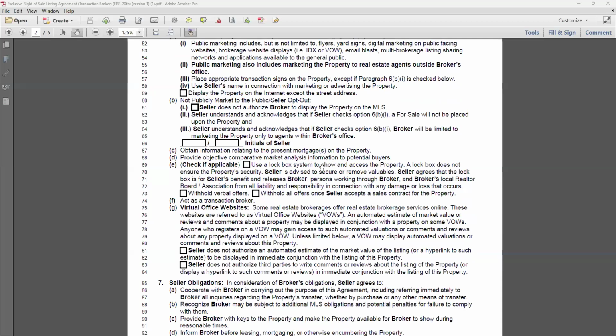Lock boxes. Check if applicable. Use a lockbox system to show and access the property. A lockbox does not ensure the property security. Okay, that's a disclaimer there. Seller is advised to secure or remove valuables.